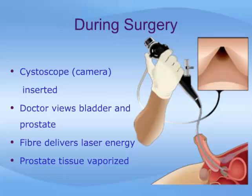Once you are anesthetized, a special camera called a cystoscope is passed down through the penis and into the bladder, allowing the doctor to view the bladder and prostate on a nearby screen. A thin fiber is then inserted through the cystoscope, delivering laser energy that quickly vaporizes the enlarged prostatic tissue. Because the laser seals the tissue as it vaporizes, there is little or no bleeding.